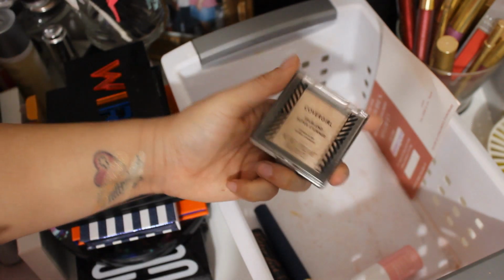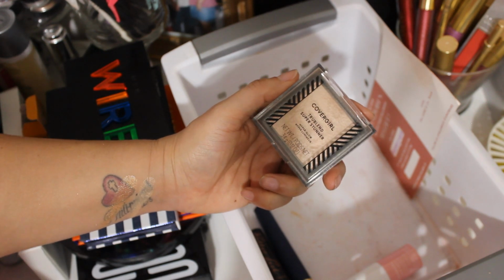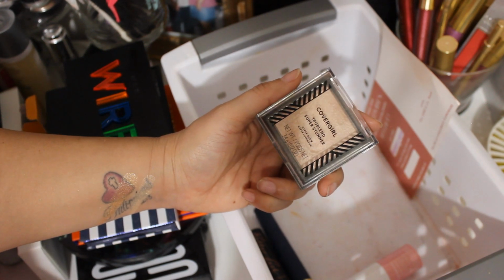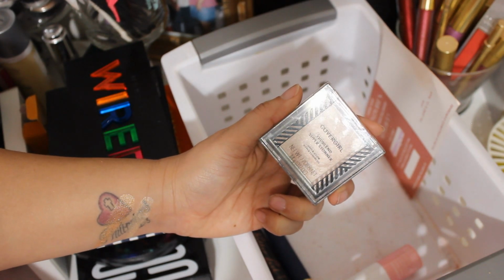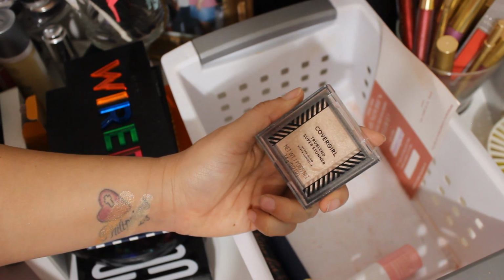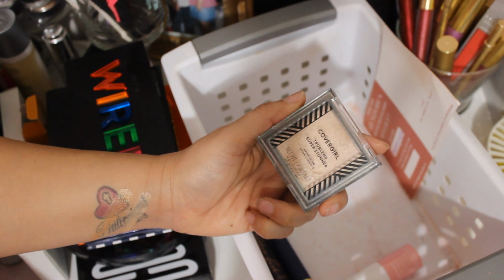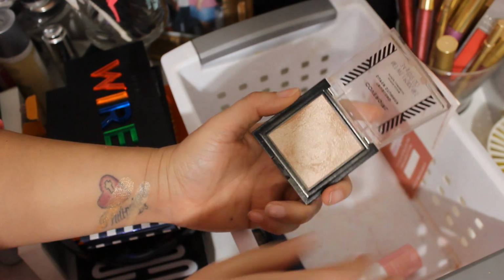Okay, and then I have this one from CoverGirl. You guys, this is stunning. The CoverGirl True Blend Super Stunner highlighters are amazing. Probably my favorite from the drugstore, but not even just from the drugstore. Like, this is an amazing highlight. It just so happens to be drugstore and like an affordable price. I think it's about maybe $7.49 or maybe just under $7.